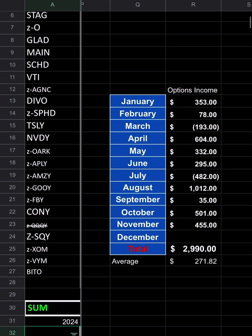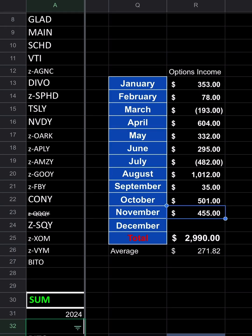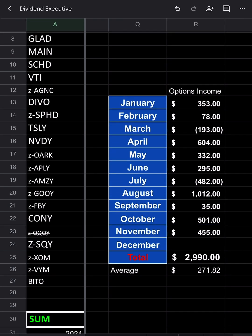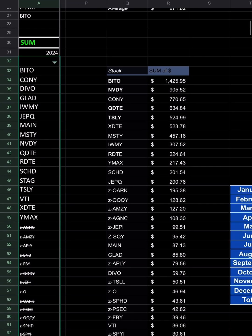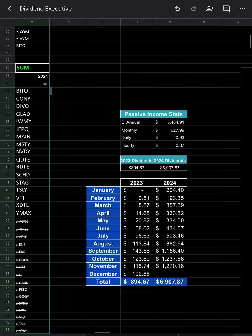So let's look at the options income while we're here. 2,990, averaging $271 a month. This is extra gravy on top. We just trade with Robinhood's money. We sell cash secured puts. We don't get assigned for the most part, and then we just collect the rent every single week. If we do get assigned, then we sell covered calls. We collect the rent until we lose the shares, which is what we have been doing each and every single month. So 455 so far in November, nice added to the table. So really in all, this account has produced almost $1,800.